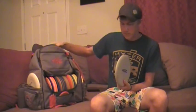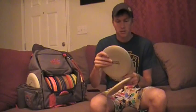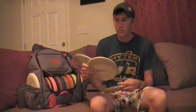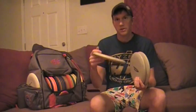I'm kind of boring. I just throw Glow DX AVRs. They're nothing special, just 175. These two are pretty much brand new. Nice straight flight. And I have a really beat up one that I'll throw on jump putts, or if I need a long turnover putter shot.